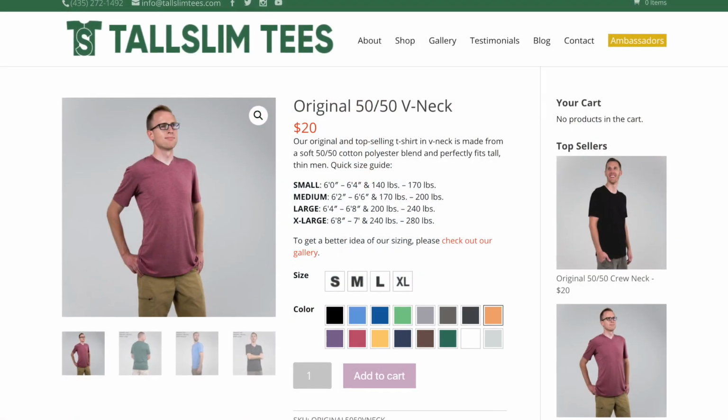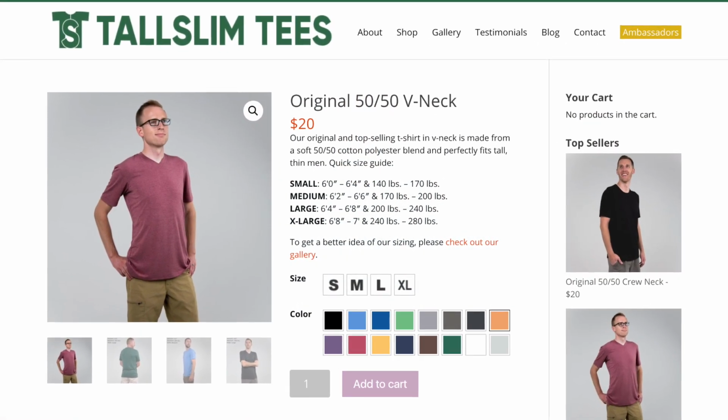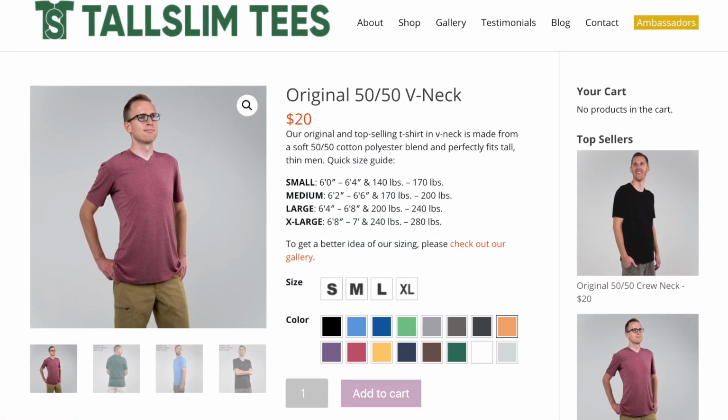All right, so this one is a gray 50-50 blend. It's very comfortable. I really like this one as well. It's got a V-neck to it, which is nice, which I prefer. And same size as the last one. It's a large. Like I said, I'm 6'6", 220.